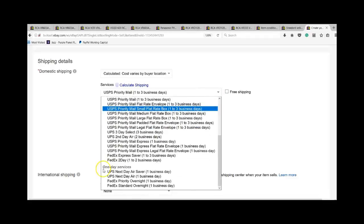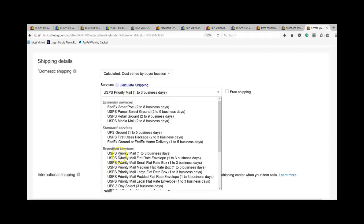Most of the time, you're not going to use your one-day services. They're really expensive. These are your options. So these are all mail. Here's UPS, and here's your FedEx options. These are standard services, so this would be ground services and first class. And then here are your cheaper services.